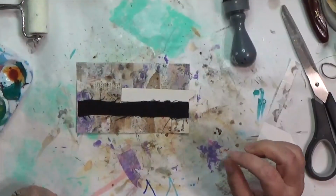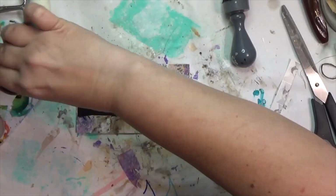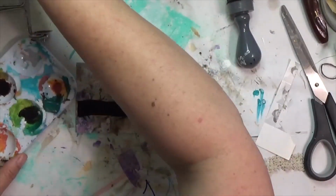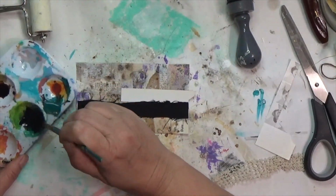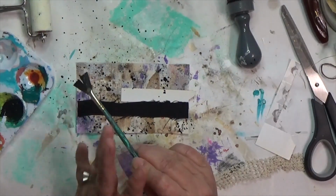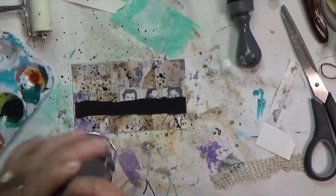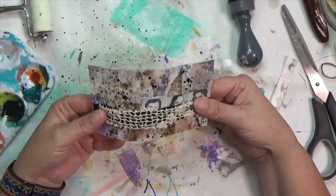Oh no, I decided I needed some splatters. I've got some black acrylic ink there that I'm going to water down and grab, again, my fan brush and add some black. I felt like the background needed to have some black on it, just like that strip. So you can see I protected my ladies with another piece of paper. And then I'm going to dry it. And now I'm going to stick that bit of lace down, I think.